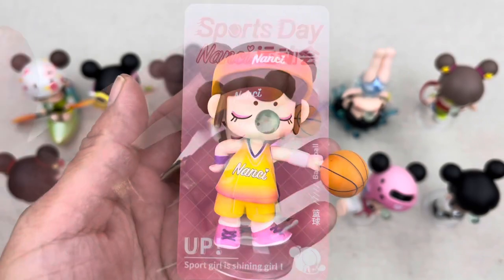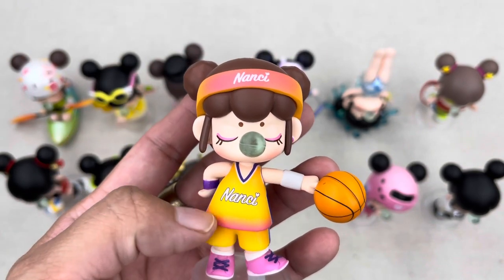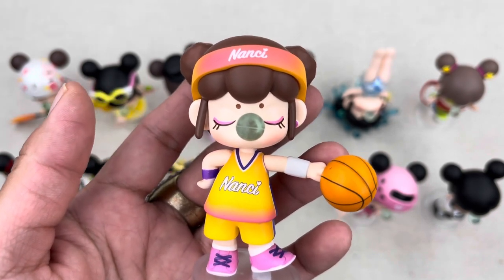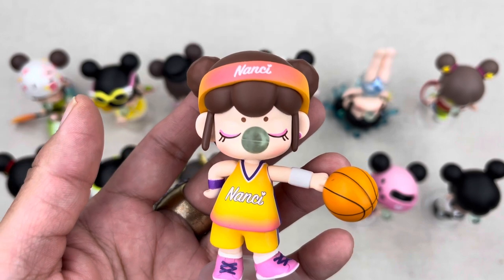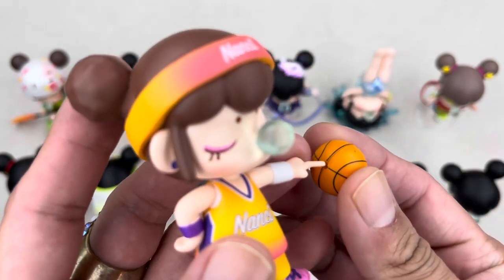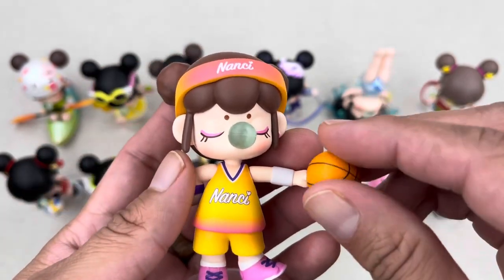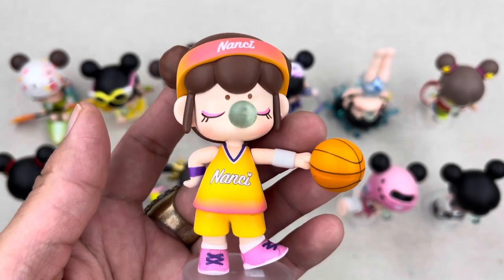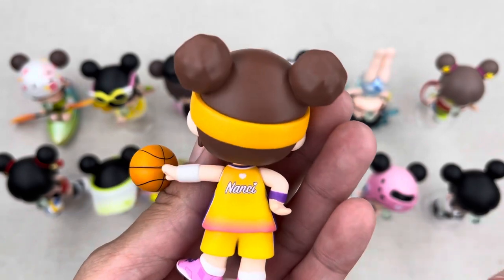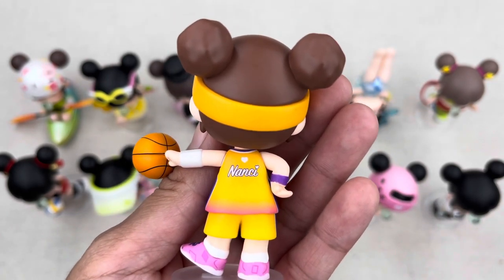Basketball. Loving her basketball uniform. And I like how it's yellow with some purple and white. It kind of looks almost like Laker colors. So I love that very much. You know, right here with her fingers, how she's holding her ball right here. It's just so cute. Like if she would be spinning the ball. Instead of putting her number, they just added Nanci, which looks really cute.